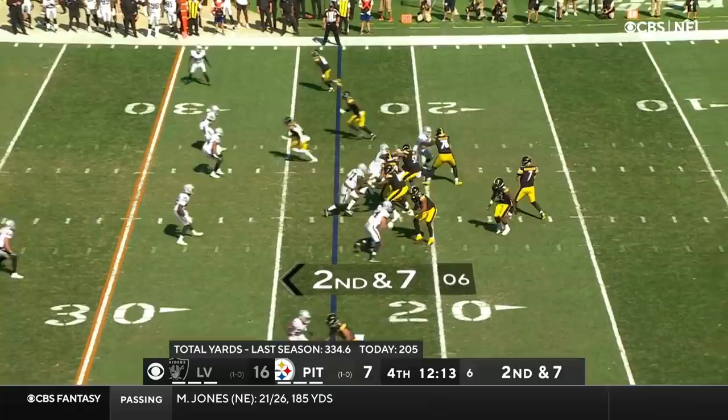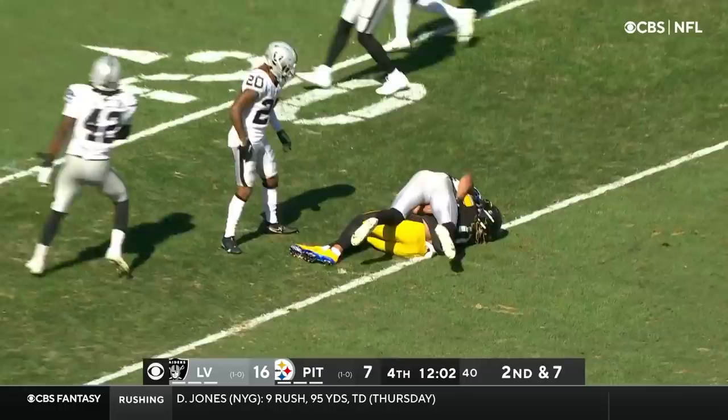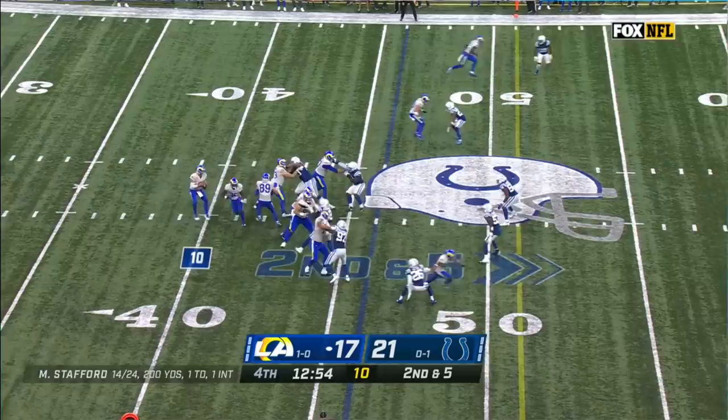Roethlisberger airs it out. Catch made, Chase Claypool. Claypool is down at the 25. Now trail by four. Off the fake to Michelle.